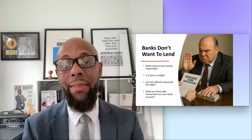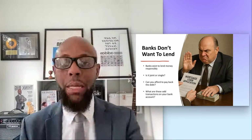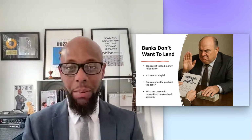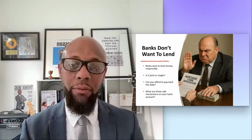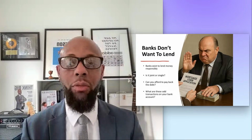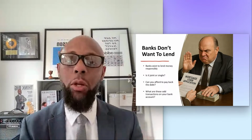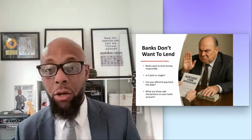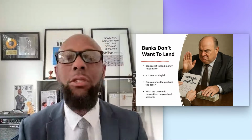One of the considerations they're going to look at is whether it is a joint application, meaning two people, or a solo application. I need to explain this to people. If you do a joint application, both individuals on that mortgage are both individually and jointly responsible for the monthly payments. What do I mean? If you and your partner take out a mortgage and the payments are £1,000 a month, and you decide you're going to pay 500 and your partner's going to pay 500, the bank doesn't care. They just want their 1,000.